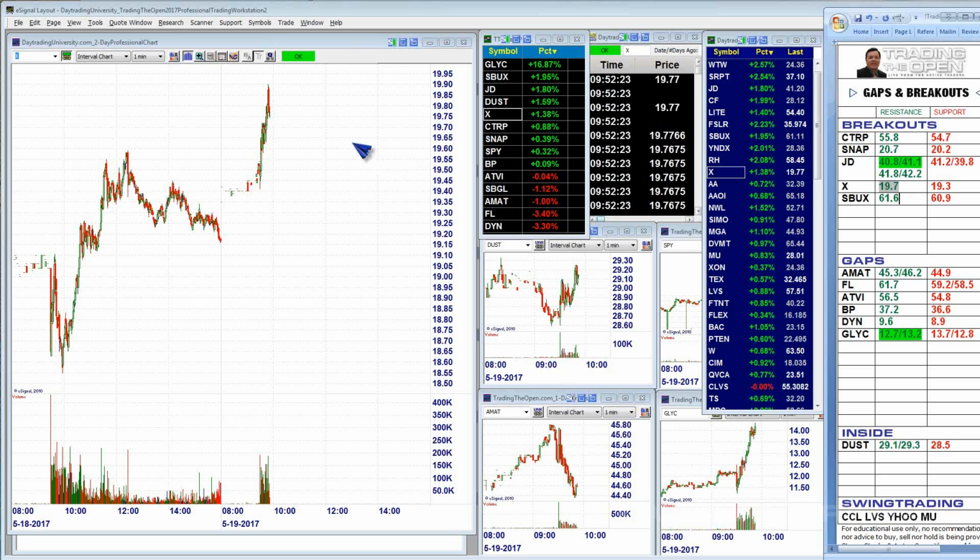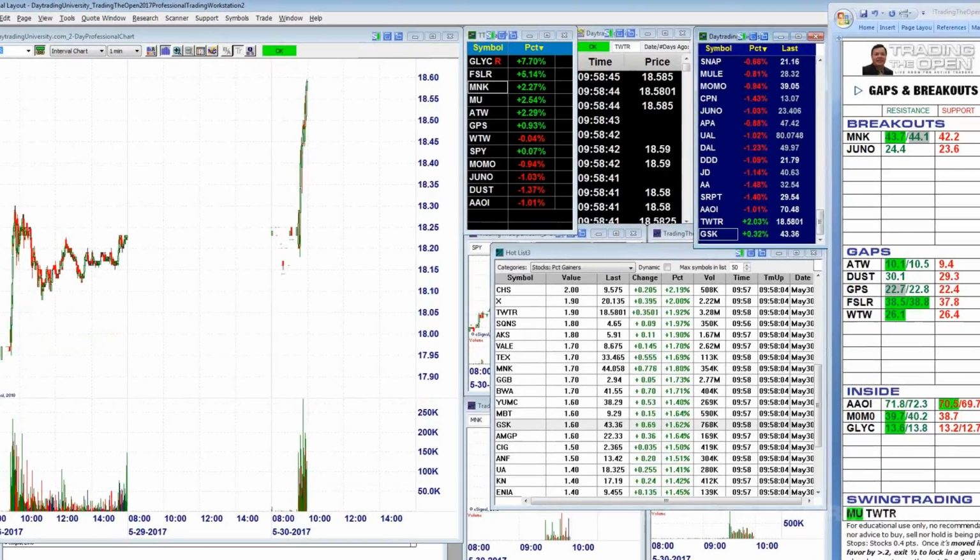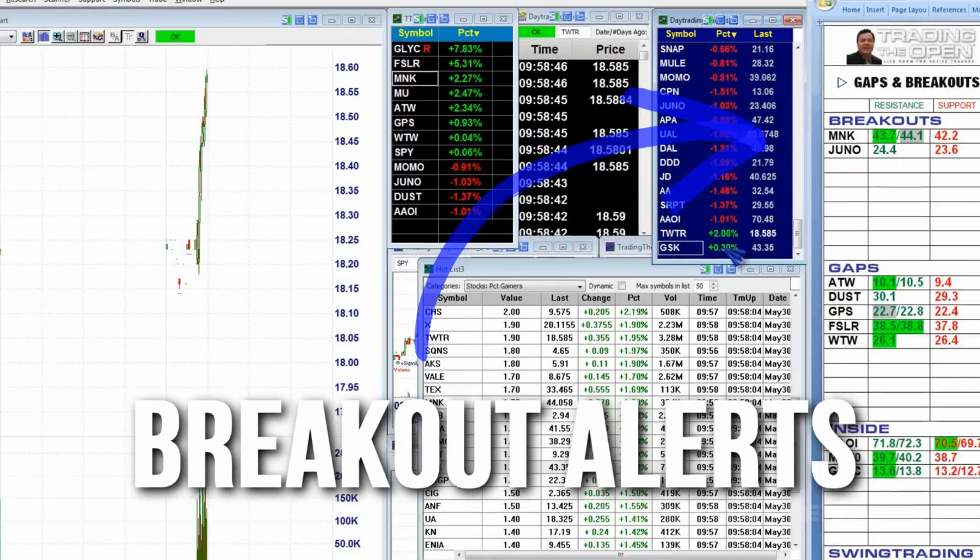One of the things that you'll learn in Trading the Open is how to identify visually minor gap continuations before they occur, breakout charts on 2-day chart patterns as they're occurring live in the markets each day. One of the things that my traders tell me they like best is the breakout alerts table. Take a look at it. You'll see how it works.